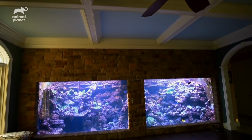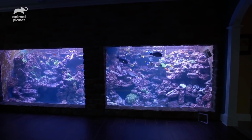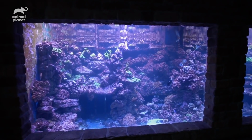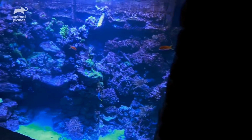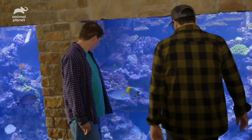To withstand the pressure that 20,000 gallons of water exerts on the walls of a tank, two 6x10 acrylic panels weighing more than a ton each were installed to provide a leak-proof face to the aquarium. These guys become like your family. Your family and your pets.